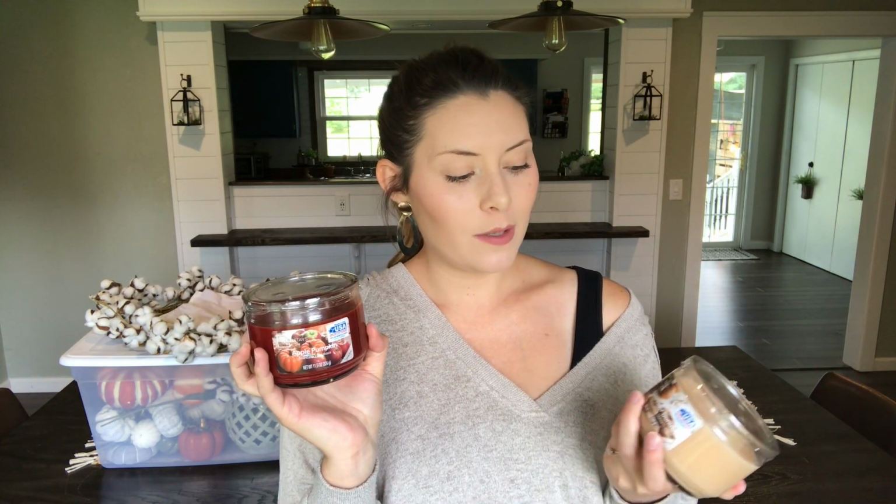And then my second one, I'm sure they had this last year, but for some reason I'm just now purchasing it. This is the apple pumpkin, and it smells so good. It's very fresh. I'm not really into spicy scents per se, and these are both a little bit on the spicier side, but light, if that makes sense. Like it's not overwhelming or heavy.